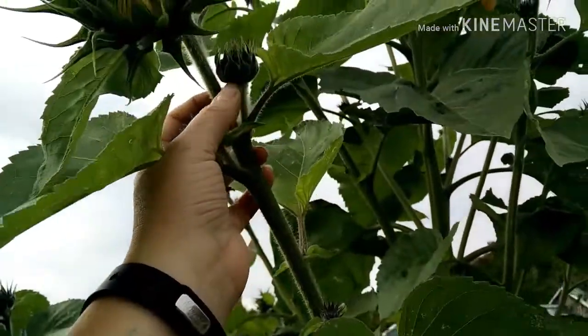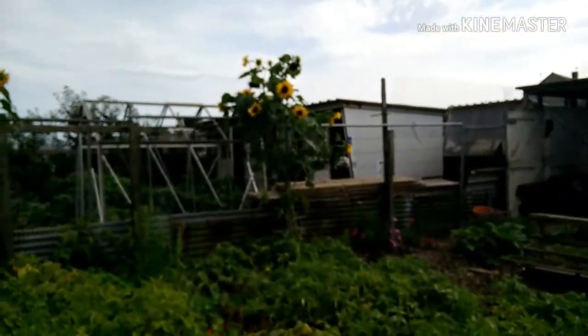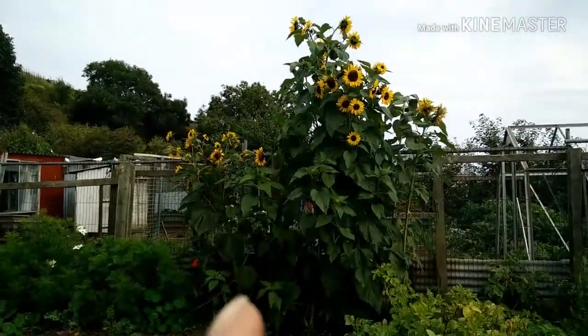And this has got loads on. How much did you count on that one? 20 something. It's hard to count them all, isn't it? Yeah. We'll have to cut them off on the way. Should we take a picture of you underneath that sunflower?